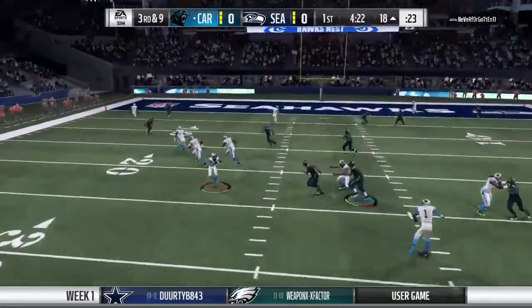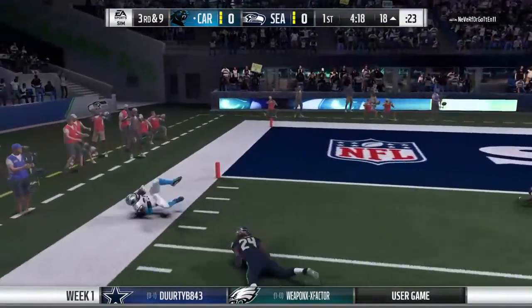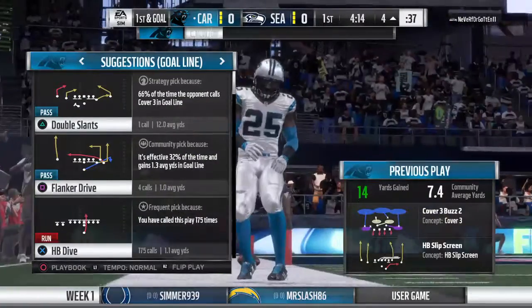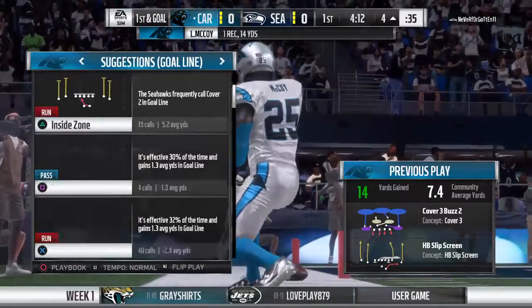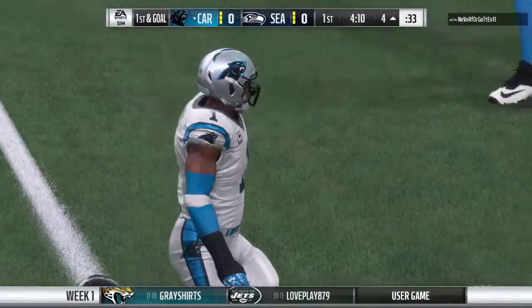Throwing on 3rd down, Newton. He'll set up the screen to McCoy. McCoy's got the first down and more. And he's able to pick up the first before he's brought down inside the 5 at the 4. They're able to convert on 3rd down, and that sets up a 1st and goal.